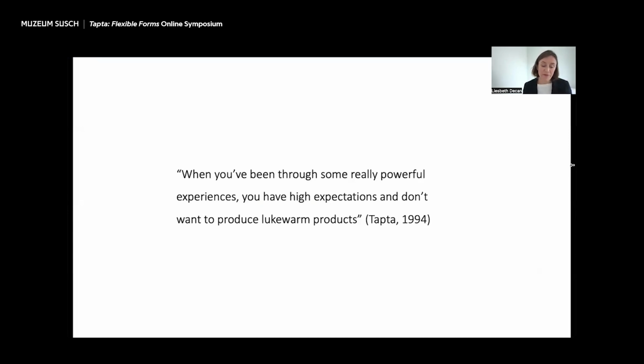Undoubtedly influenced by her life experiences, her visual language features fluid yet heavy forms, often on a monumental scale. These forms emanate strength and encourage the viewer not only to observe, but to physically interact with them, as well as engage with other visitors and the surrounding environment. Tapta was aiming for more than sole observation. She was calling for active participation. "When you've been through some really powerful experiences, you have high expectations and don't want to produce lukewarm products," she confided to Michel Botson in 1994.